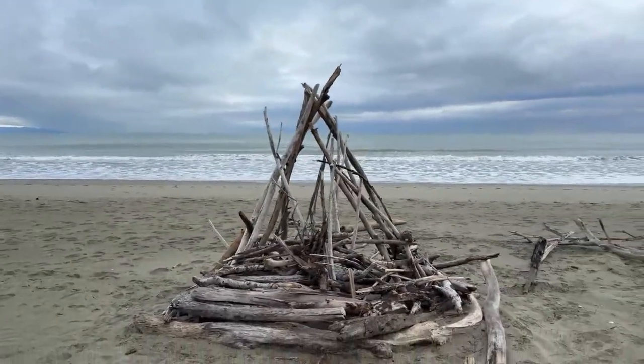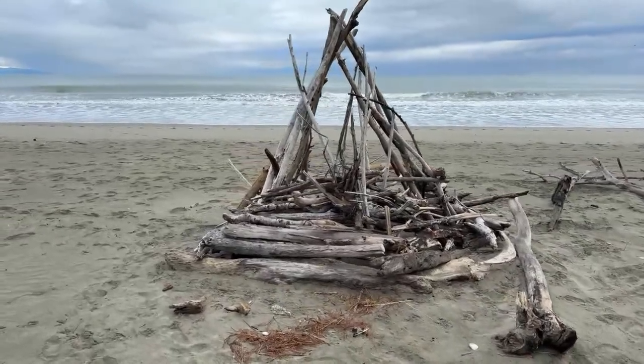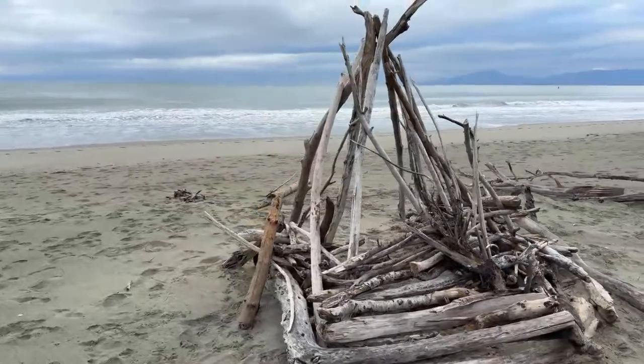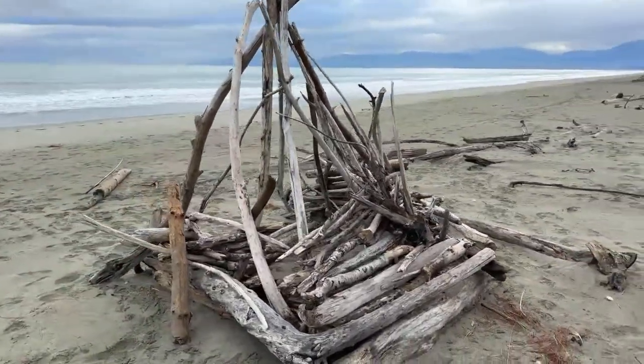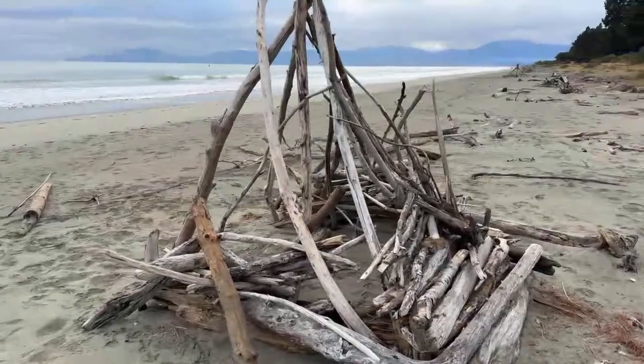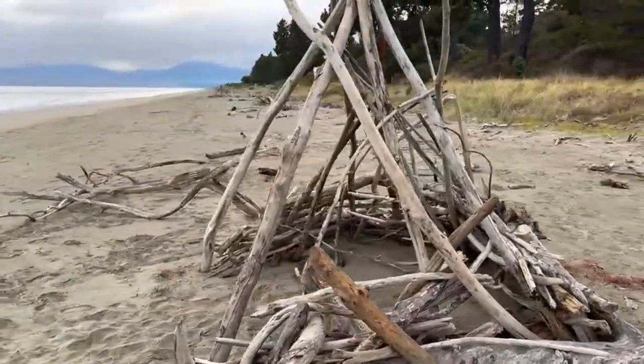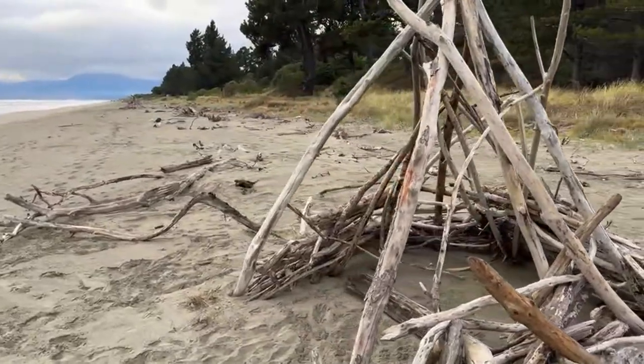So there's another structure here. As I said before, they come and go. Looks a bit dodgy, really. I would be careful, especially with my kids sneaking in there. But you know, it's just fun.